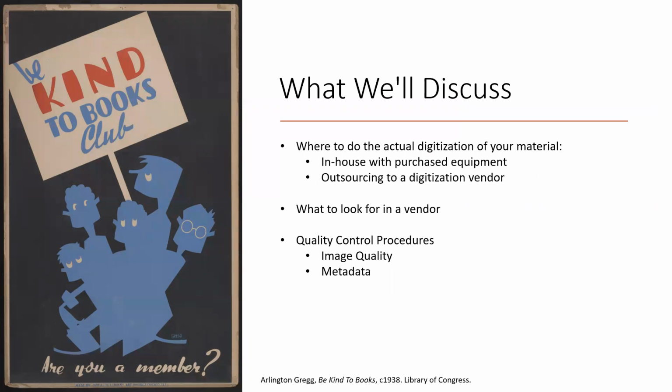So this week's webinar is combining 2 separate but related discussions. In this series so far, we've talked about prioritization, file storage, file specifications, and metadata. So now it's time to start thinking about finally getting to work. So first we'll talk about the pros and cons of digitizing in-house using purchased equipment versus outsourcing your project to a digitization vendor. I'll talk about what to look for in a vendor and some information to include when you request estimates. And then next week, I'll talk about equipment selection for in-house digitization.